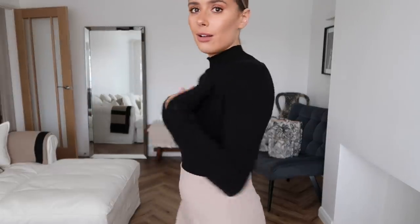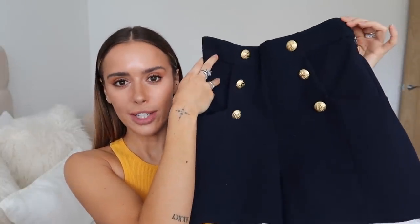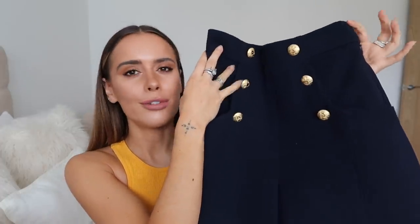I think this could work really nicely with a little cute white bralette for the summer as well. Some kind of fitted vest top situation I think would also pair really, really nicely with it. So that felt like a really smart addition to my wardrobe. I then also kept these. These have a matching blazer, very Balmain style. It's really, really gorgeous.